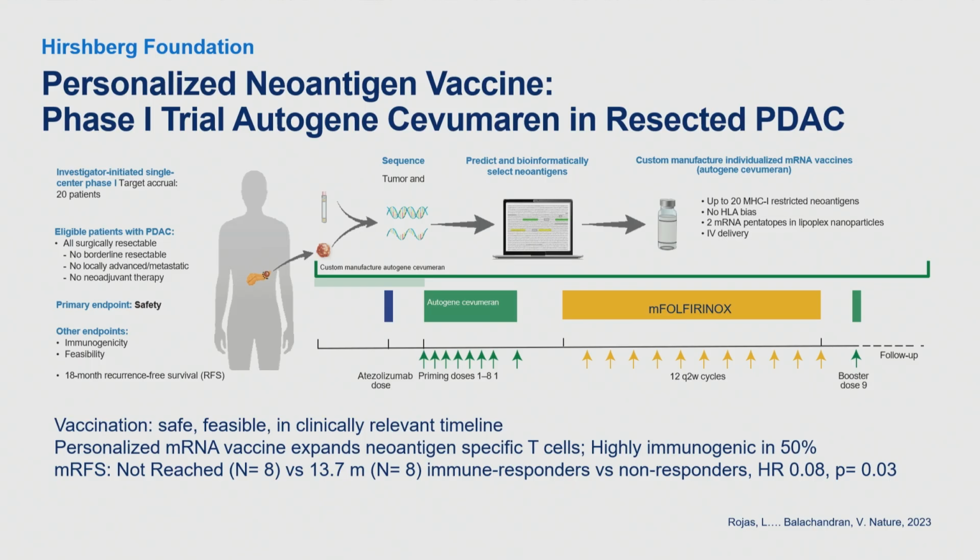But these are patients who underwent surgery, so their tumors were removed. They were sent over to Germany to BioNTech, which developed one of the COVID vaccines, and they were analyzed to find the specific mutations present in the tumor, and then they generated a vaccine to target those specific mutations. And as I said, about 50% of the patients responded or generated an immune response to that mRNA vaccine.